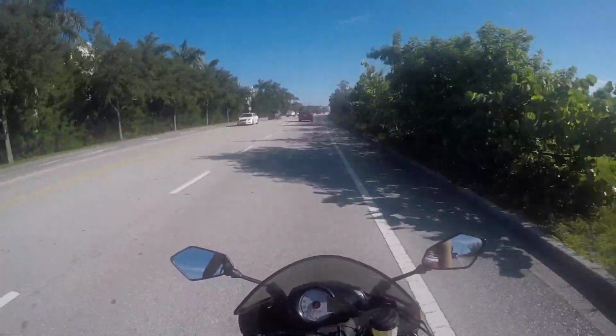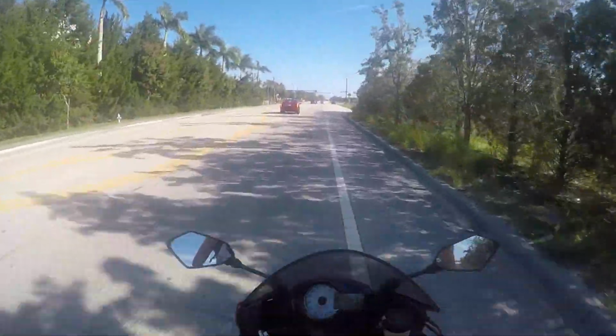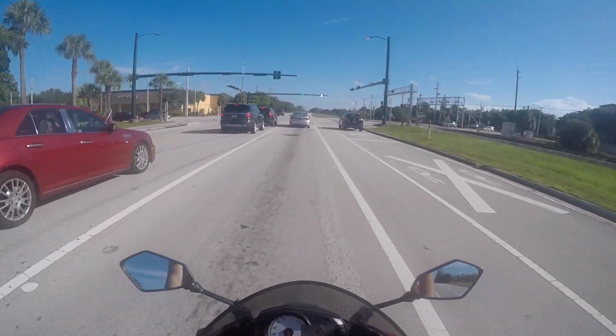I keep my bikes, unless they get stolen or the engine explodes. I don't sell them, you know, I ride them. I put thousands and thousands of miles on these bad boys.